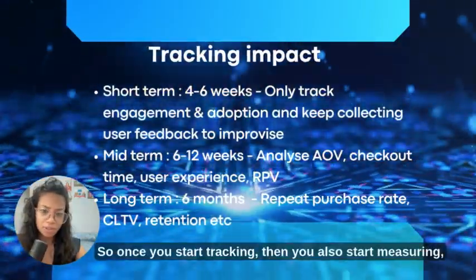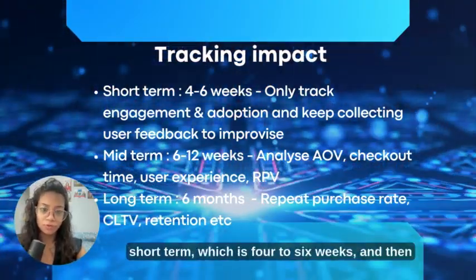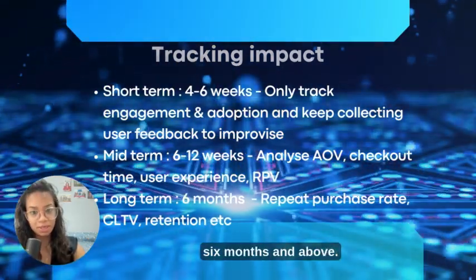So once you start tracking, then you also start measuring, which can be over a period of short term, which is 4 to 6 weeks, and then mid-term, 6 to 12 weeks, and then long term, which is 6 months and above.